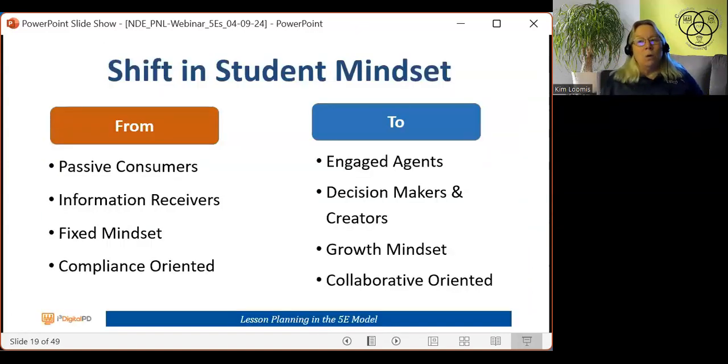Now, I know that this is really hard for our students sometimes. Sometimes they have been sitting in classrooms where they're just like, fill me up and I'll just do what you need to do. So this is a mind shift on our students, because now they're active engagements. Now they're making decisions.